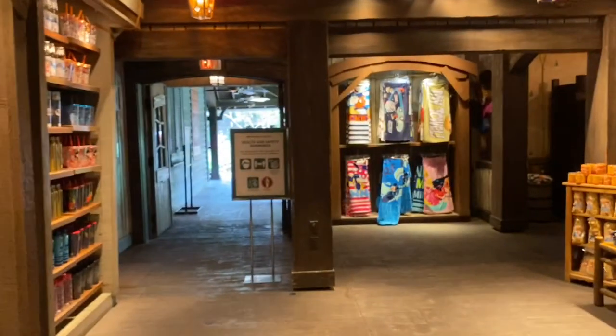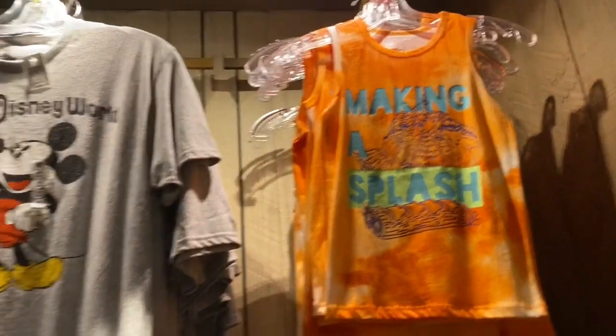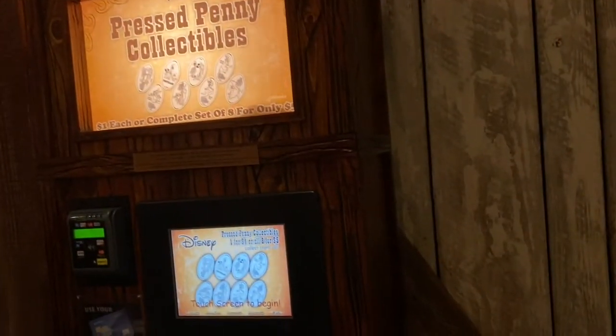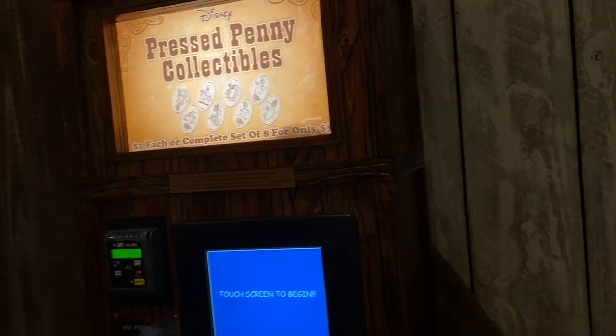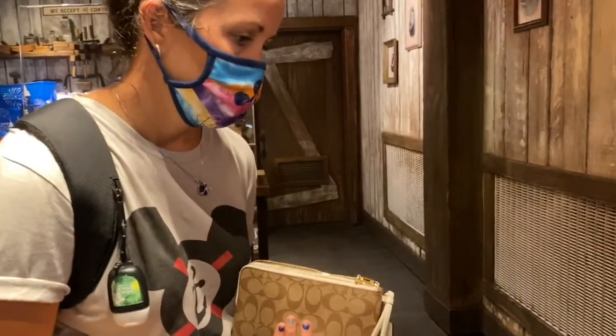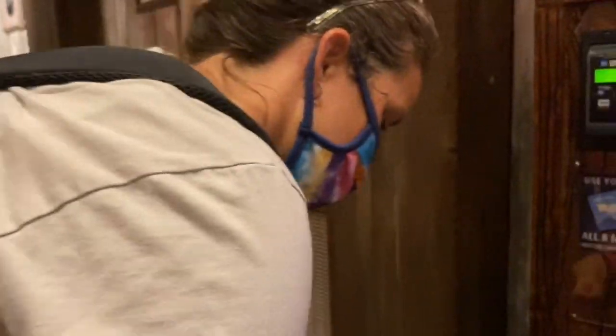Store for Splash Mountain, but the only thing they have are these tank tops up here that say Making a Splash, and the press penny machines right here that have some Splash Mountain characters. What are we getting? Press pennies. Splash Mountain. And I'm getting this for my press pennies. Do you want to pay for that now? He wants to get that to put his pennies in. Tyler has one, he doesn't have one. Pennies back in there. Yep. Finished.